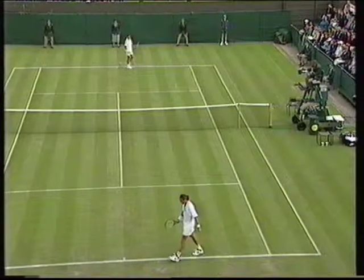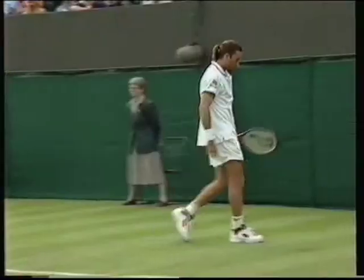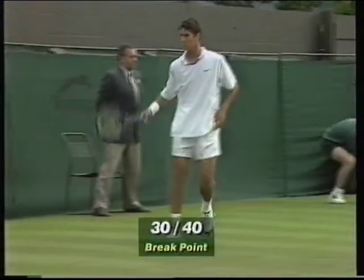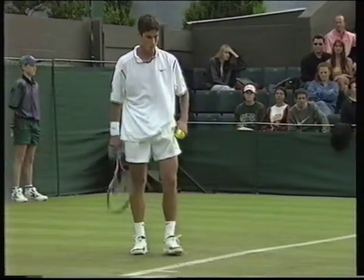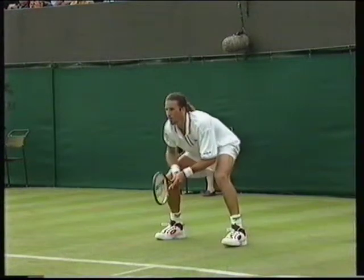Oh! 30-40. And that's what happens after a series of rather negative second serves. Just tried to put a little bit too much on it and came up with a double fault. Rafter now with break point. Third game of the third set.